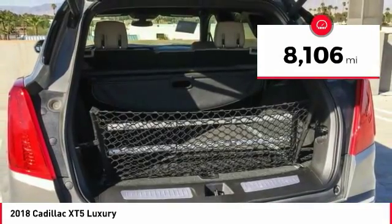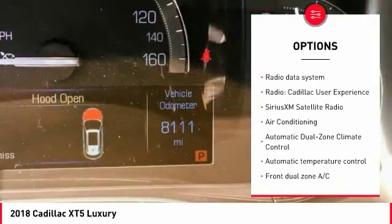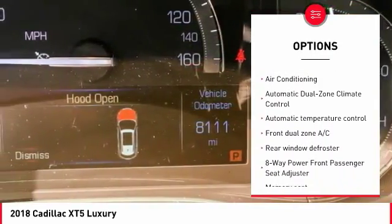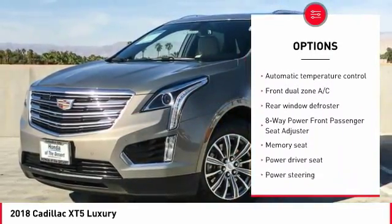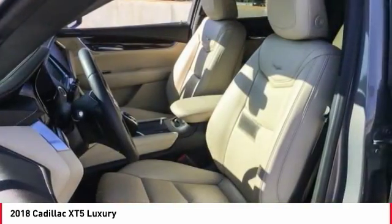Here are some of this vehicle's great options: power passenger seat, power lift gate, traction control, dual airbags, air conditioning, leather-wrapped steering wheel, alloy wheels, power steering, four-wheel independent suspension, four-wheel disc brakes.